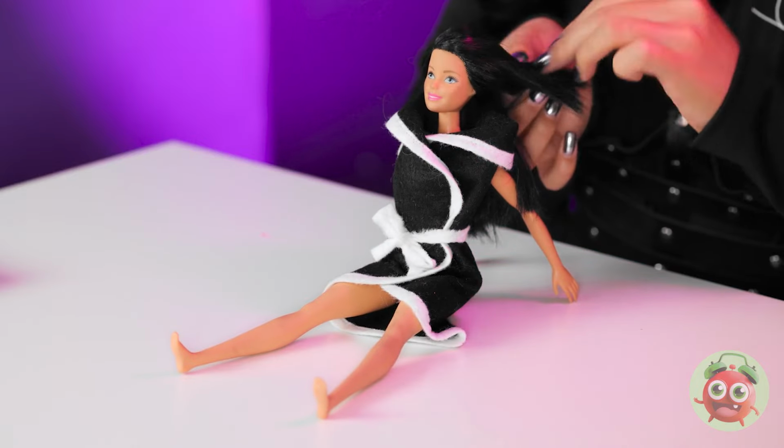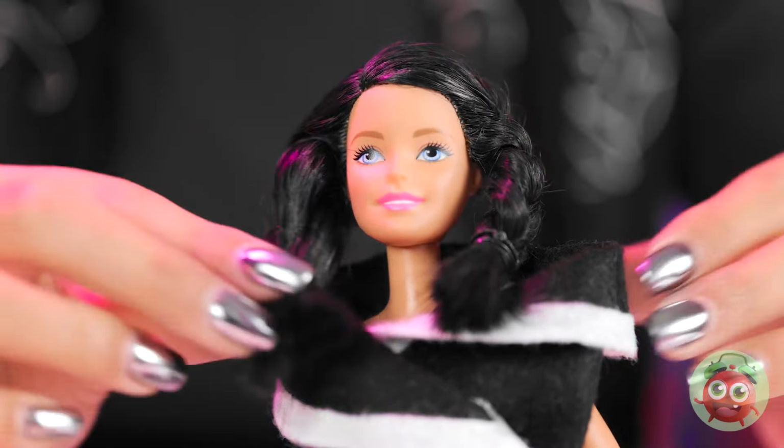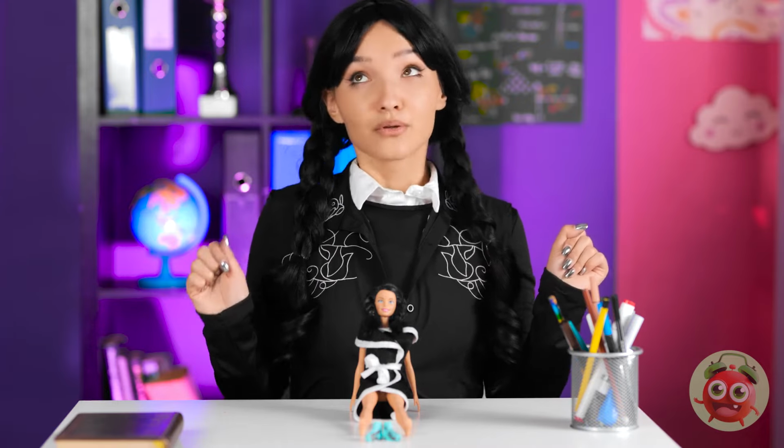I think we need to style your hair. Take a seat. I think braids would suit you. This shouldn't be hard. I've got a lot of practice. I'll need a hairband to hold them in place. Now that's a good look. It's like looking in a mirror.